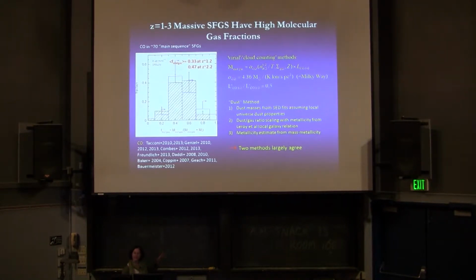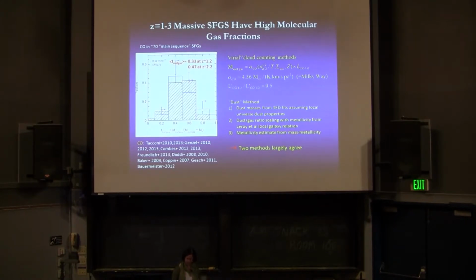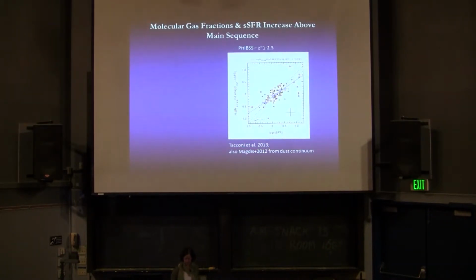But the takeaway point I'd like for this audience is that for the samples done so far, where the two different methods have been used, the two methods actually agree in most of the properties, both in the scaling relations and in the absolute gas masses that are derived. They largely agree, probably surprisingly well for the different communities using the two methods. So you'll hear more about the other method from David later this morning. Now let me turn to scaling relations.